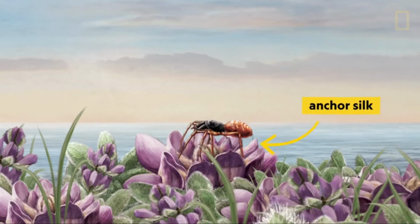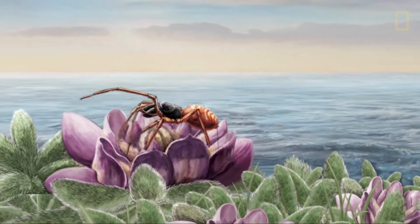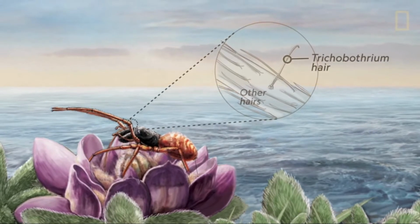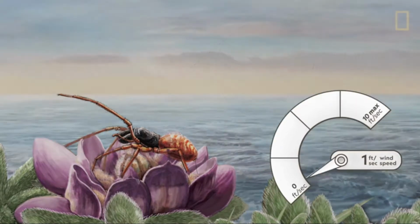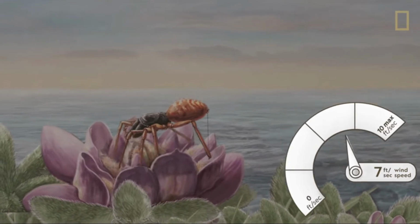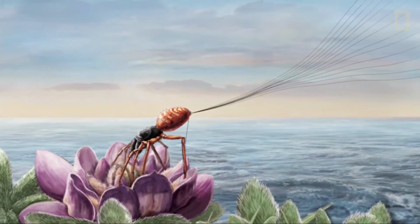First, a spider drops an anchor silk to secure itself. Then, it raises its two front legs in the air and uses special fine hairs to sense wind and electrical conditions. Sort of like a built-in weather station. If the conditions are right, the spider then tiptoes on its back legs, raises its abdomen, and releases its silk to the air.